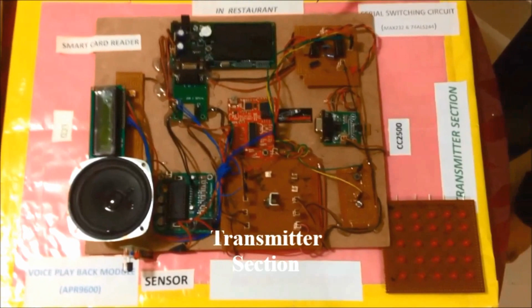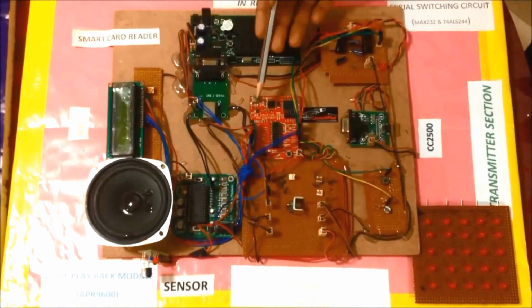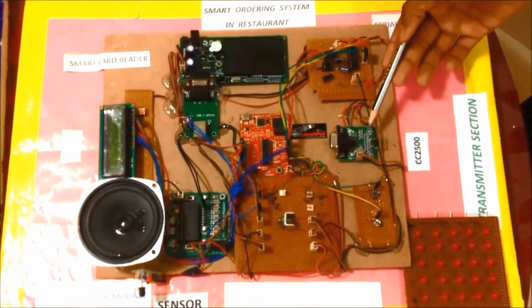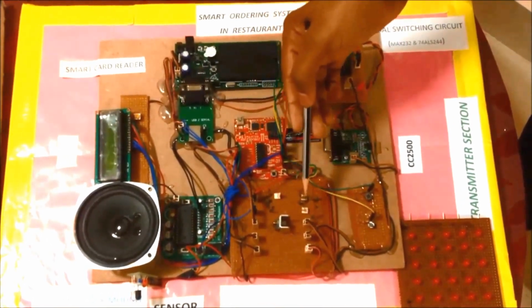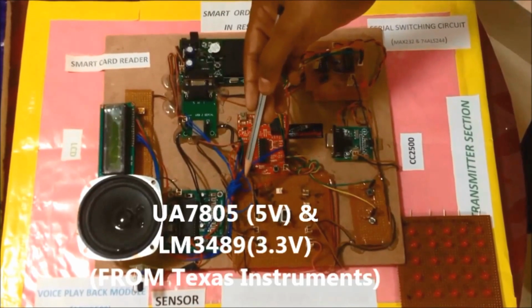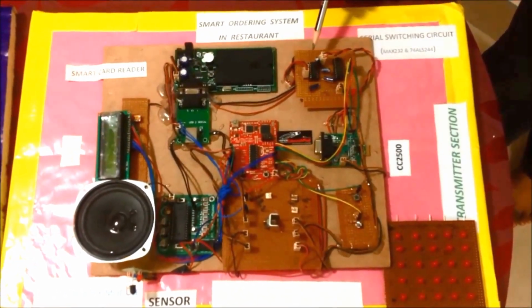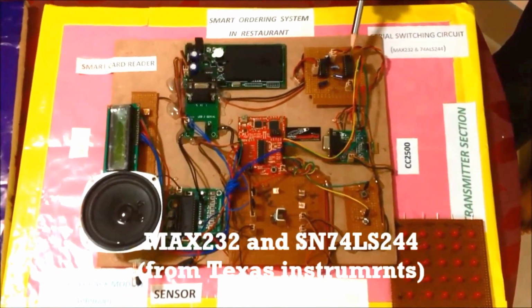Each and every table in the restaurant will act as a transmitter section. Now let us see the hardware components of the transmitter section. The MSP430 LaunchPad, the sensor, the voice playback module, LCD display, smart card reader, serial switching circuit, CC2500 RF transceiver, and the power supply section, which is capable of driving 5 volts and 3.3 volts using ICs UA7805 and LM3489. This power supply section is designed and implemented using the TI WebEng application. The serial switching circuit consists of ICs MAX232, a TTL to serial converter, and a multiplexer SN74LS244 from Texas Instruments.